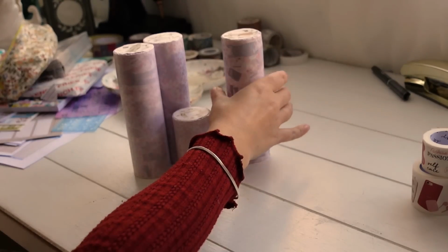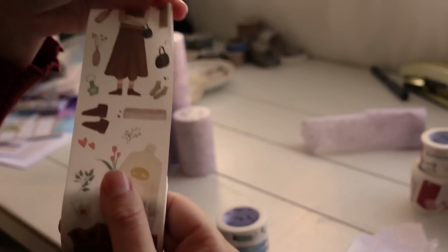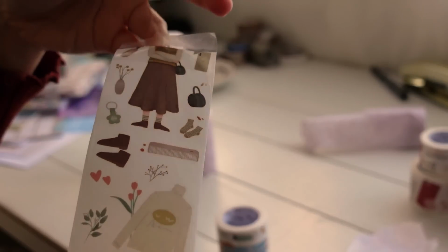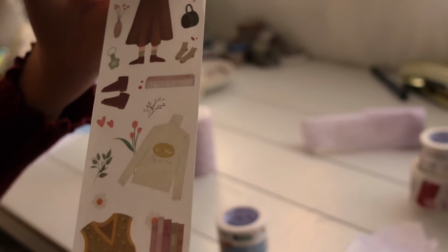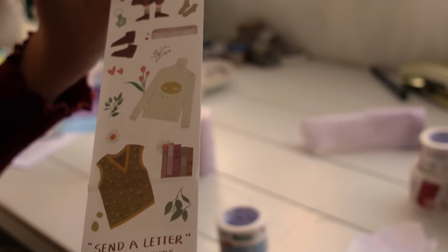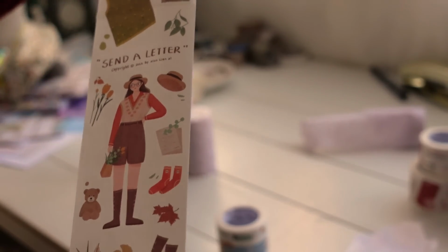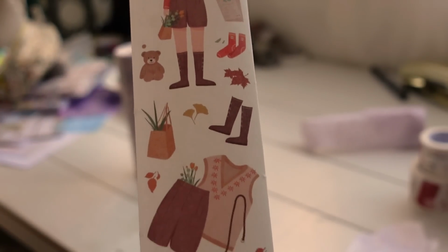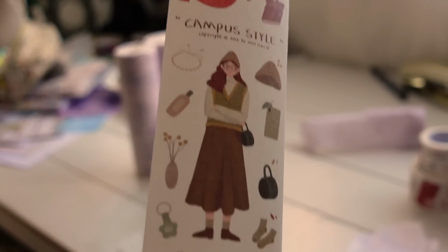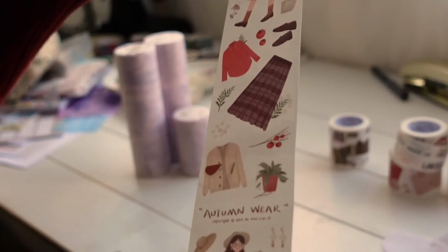So now moving on to the next set. This is the sticker on the end. So again, individual stickers, and this one does have different outfit sort of icons. So socks, combs, sweaters, vests, books. And there's some little botanical stickers in there as well, and some girls. So this one looks to be called Send a Letter. And then you've kind of got like a flat lay of stuff, and then the other one is called Campus Style. The next roll in this set has again the same sort of thing.